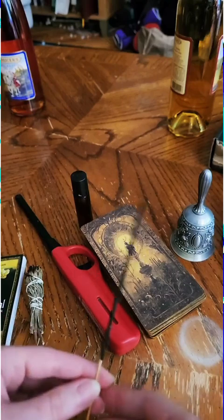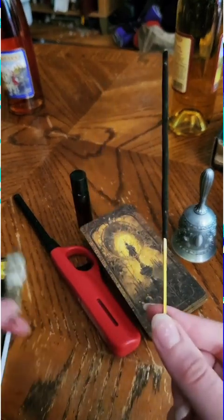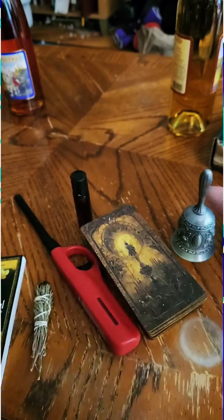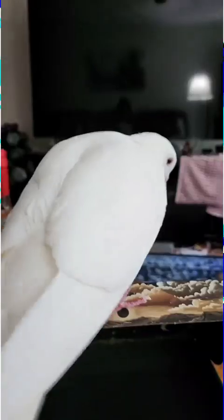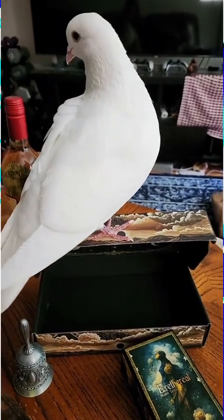Now, how we're gonna do this is pretty simple. Step 1, frankincense offering. Step 2, smoke cleanse with some dried rosemary. Step 3, little sound cleansing, and then step 4, a bit of holy oil on the box, not on the cards themselves. I think Biba also wants to be involved. Hubby! Be look what you're doing! Yippee!